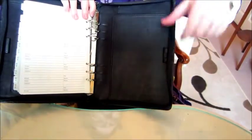The very back cover we have another slip leaf, keeping more documents in there, and we have the second pen holder. Now the leather is really soft, really nice, and it's the A5 size. It's got a lovely little handy hook on the top if you want to put charms or whatever on it, or if you want to tie it onto something.